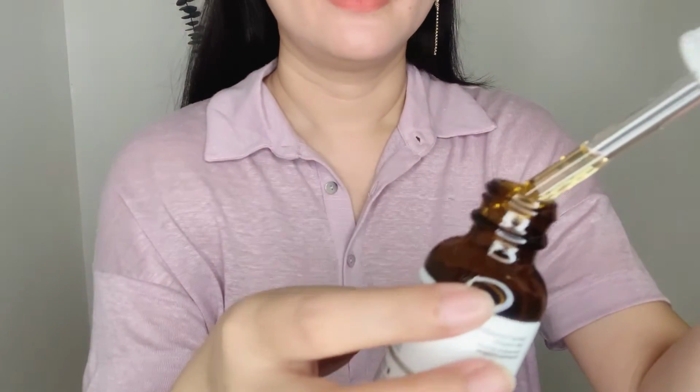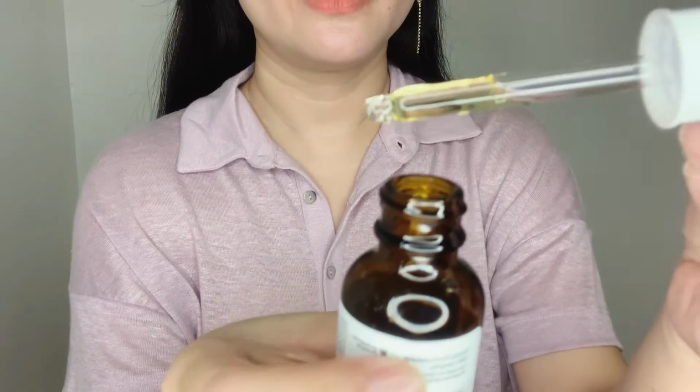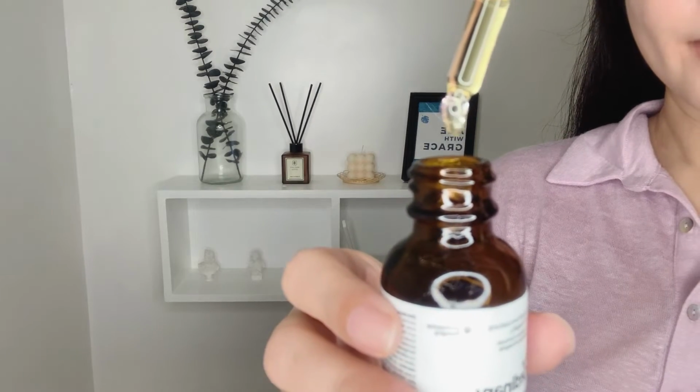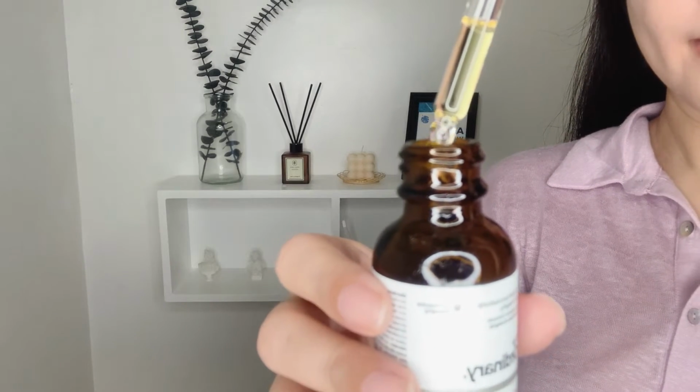Okay, and then let me just show you the texture closely. All right, so there you go. It's in oil form. And actually, it smells like my grandmother's oil. I don't know, that's what this retinol reminds me of.